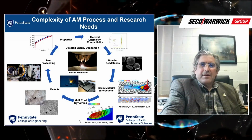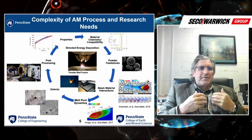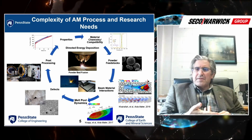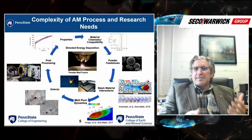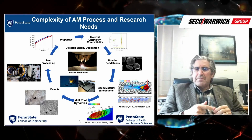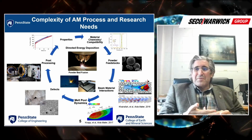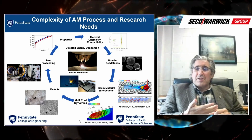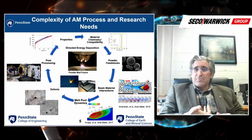And if we take a little closer look at the complexity of the process, it really drives us to see why there's a high level of uncertainty, there's a high level of scatter in properties. The materials don't always behave the way we think they should. We see variability between heats. Because if you look at the complexity, you look at it as a circle, we're doing a lot of different things to the materials. Not only the materials chemistry compatibility, but the fact that we're using feedstocks, that we're melting a feedstock with a laser, that we have high levels of melt pool dynamics going on. There's a lot of convection, there's a lot of mixing, there's a lot of segregation that goes on as we solidify the materials. We're susceptible to cracking, we're susceptible to a range of defects.